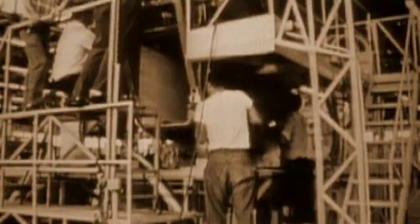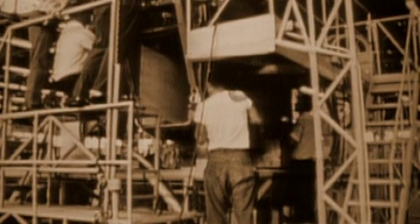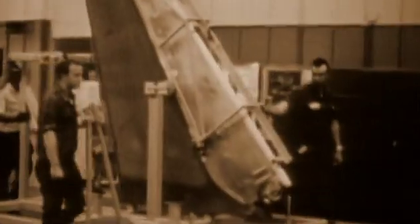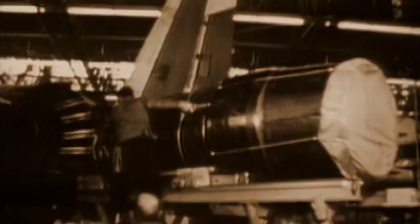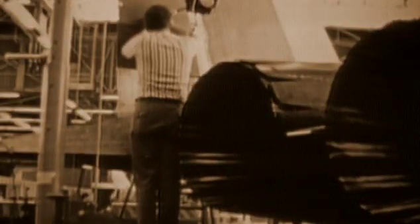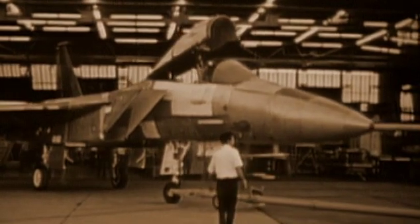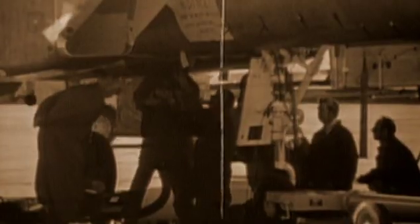Northrop works in collaboration with McDonnell Douglas to design a twin-engine lightweight fighter that employs two separate tail fins, giving it an appearance similar to the F-15. The design is given the Air Force prefix YF-17, and they place an order for two prototypes.